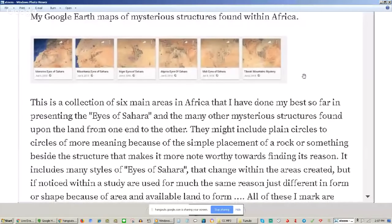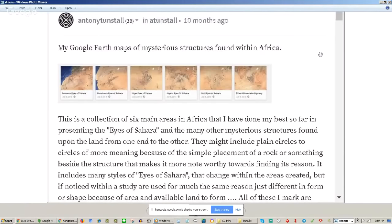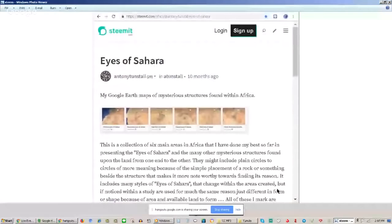When you get wear and tear on rocks, you can see how this happens. Morocco, Mauritania, Niger, Algeria, Mali, and the Tibesti Mountains. Those countries are kind of along those mountain ranges. These are mostly in the mountains, and that's what actually survived the years of desertification.